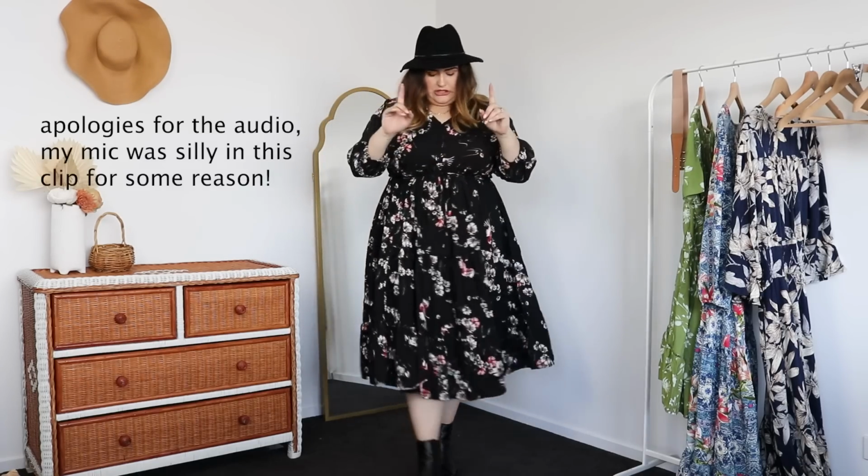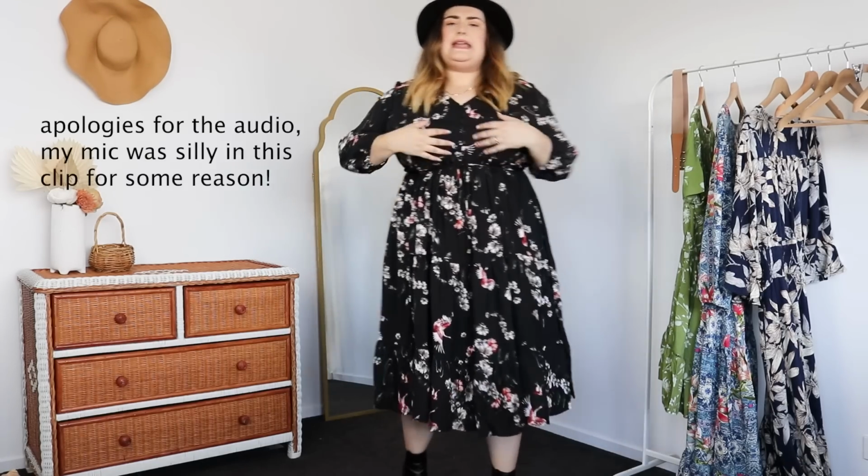I absolutely adore this. Now, one thing I will just quickly mention is that I'm in the size 20 and it is a slight bit tighter up the top. Now, this one definitely I don't have any room to move.